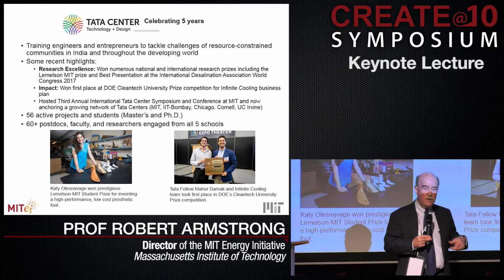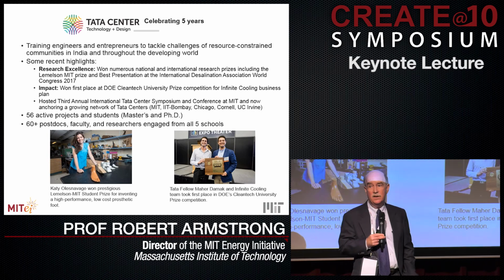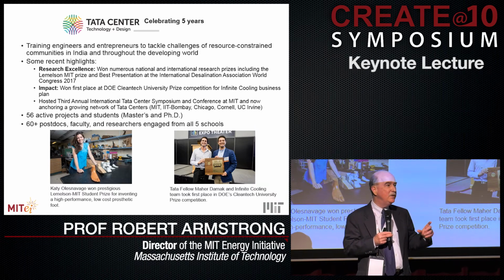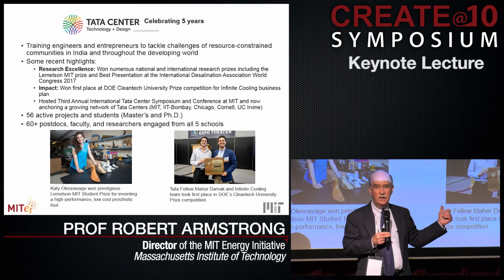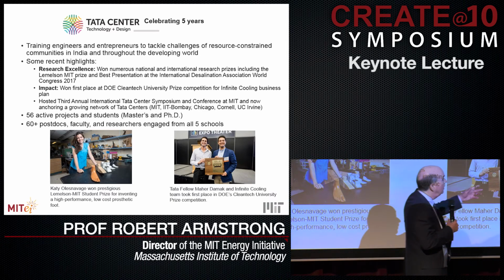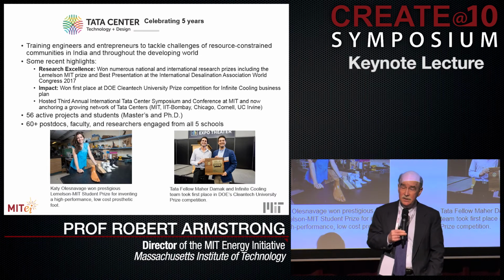To address that and to help us learn how to address that, we launched about 5 years ago a center at MIT called the Tata Center for Technology and Design. This is funded by the Tata Trust, and it's fundamentally about how do we teach students to go into a developing country like India, identify unmet societal needs, and figure out how to meet those needs with technology. Energy is an important piece of that, obviously. We have, at any one time, maybe 50, 60 projects going on in India.